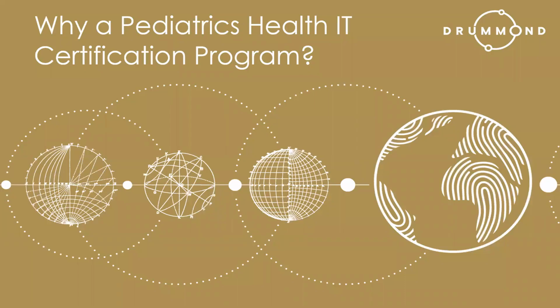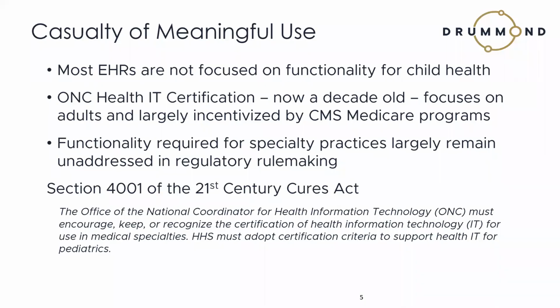So why did Drummond decide to build and launch an EHR specialty practice certification program for pediatrics? Well, the answer begins with the fact that pediatric health IT is one of the unintended consequences or casualties of the ONC health IT certification program, particularly with respect to the methods that have incentivized its adoption, like the Medicare reimbursements and the meaningful use and MIPS programs. EMRs tend to focus mainly on adult care with less attention on some of the specifics of specialty practices like child health and pediatrics.